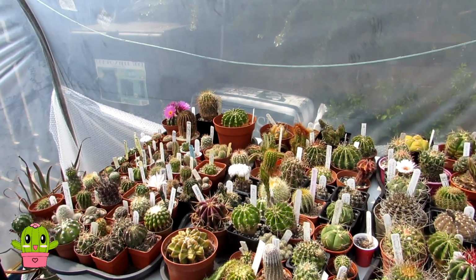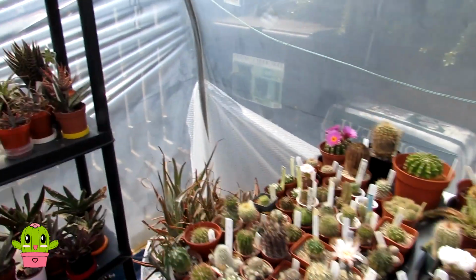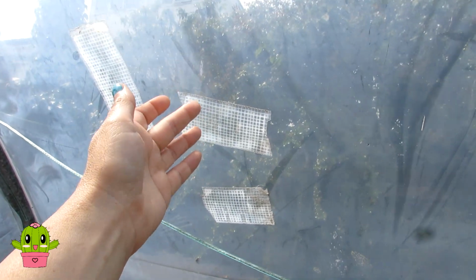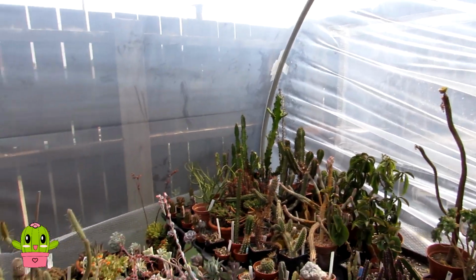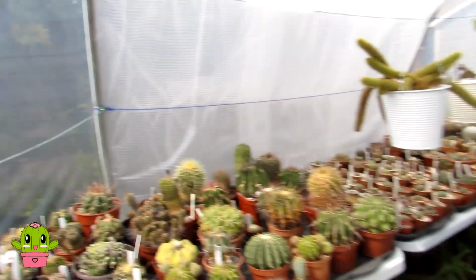And it's July now, and already we've had to patch up the cover multiple times. This is an example here. This is all polytunnel repair tape. Looks a bit like a patchwork quilt. And also on the other side as well, we've had to do it. The problem with polytunnel covers is that the cover itself is actually quite strong, but they don't last very long.